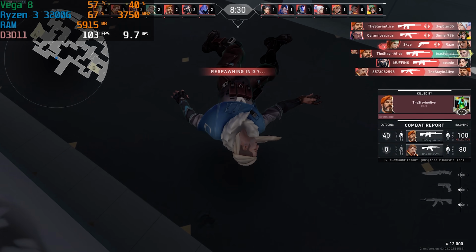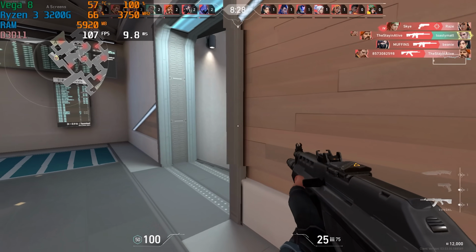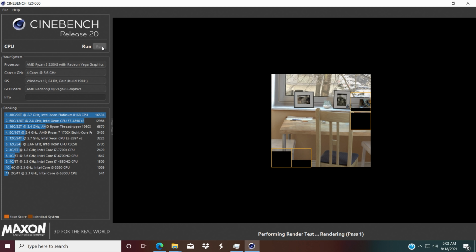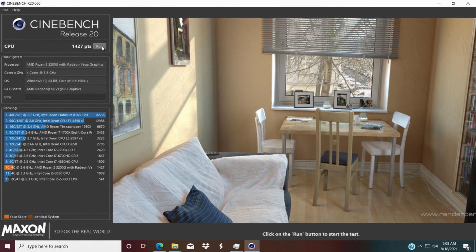And in Cinebench, we actually got an increase as well. We went up from 1370 to 1427. So in recap, this really is just another way for us to tell you all dual channel memory with APUs is absolutely important. And all you manufacturers out there, if you're still not doing this, shame on you.